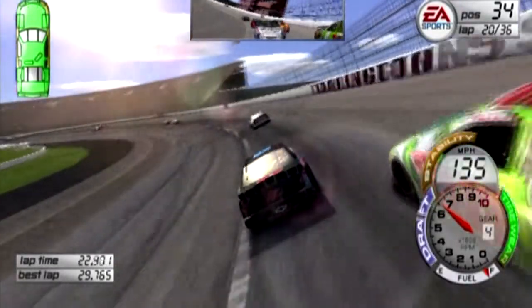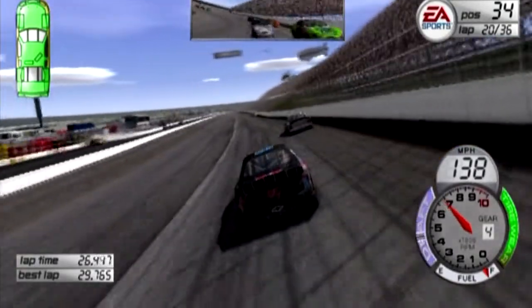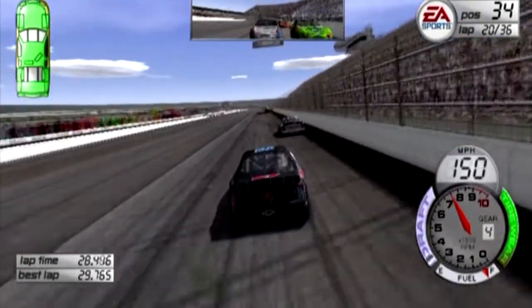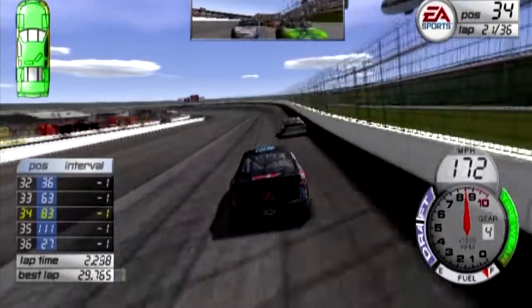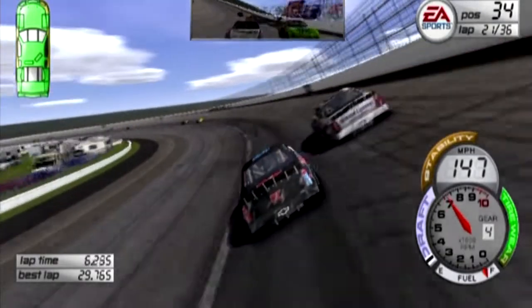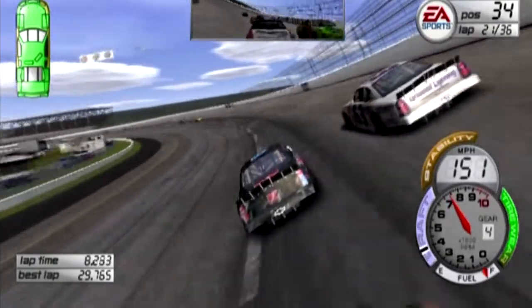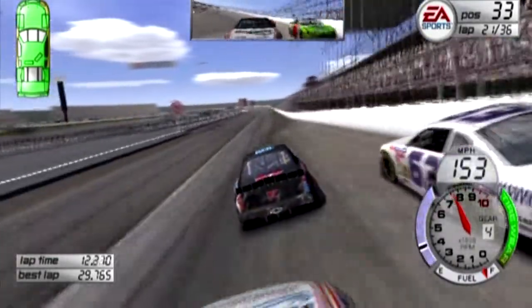Okay, got a rookie on our outside, and what looks like Jamie McMurray. Yeah, these guys are on the lead lap, so they're 4 positions. I'm trying to work my way around Shane Hall, who is slowing down. I guess I got a few laps fresher tires than he does.